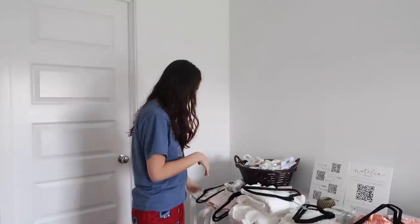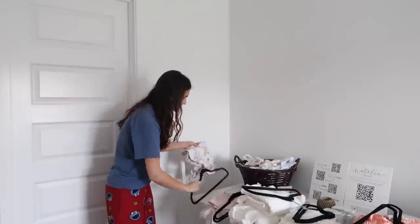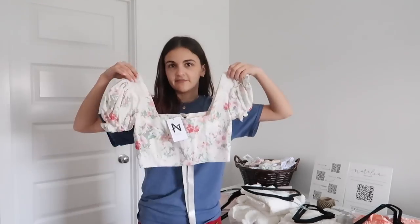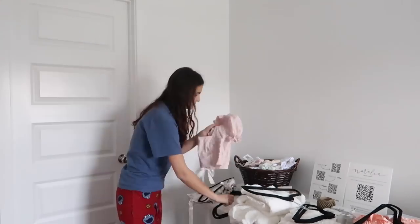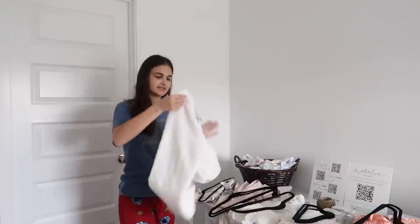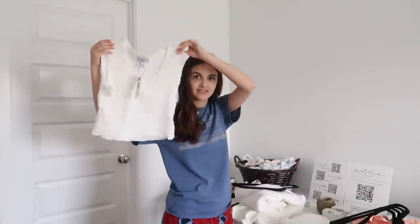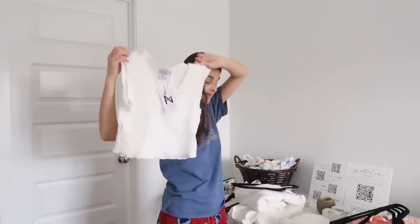So I have one or two of each top pretty much. Actually, I just have one Gabrielle top. I thought I had two. I might have another one. I have a Gabrielle top in the floral, two in the pink floral. Then I have two Diana dresses as well. And then I have my unreleased patchwork tanks as well, which are made from the Diana dress scraps.